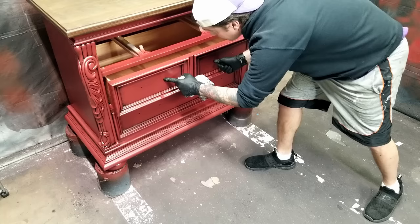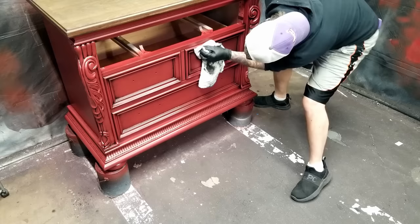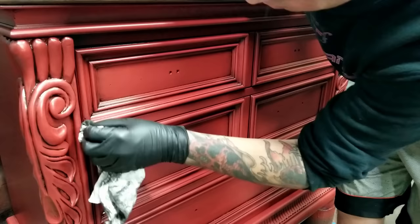Another thing that helps me get everything even is taking a step back every once in a while to make sure that everything is matching, taking note of any areas I need to correct, and then blending it where needed so that it all matches.